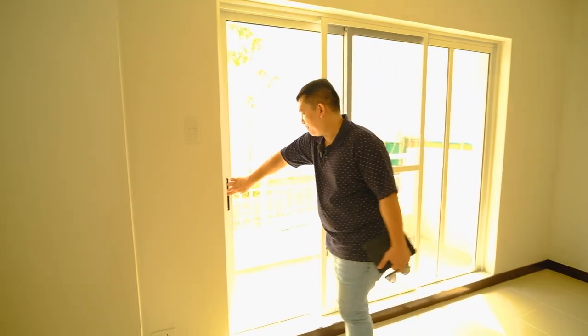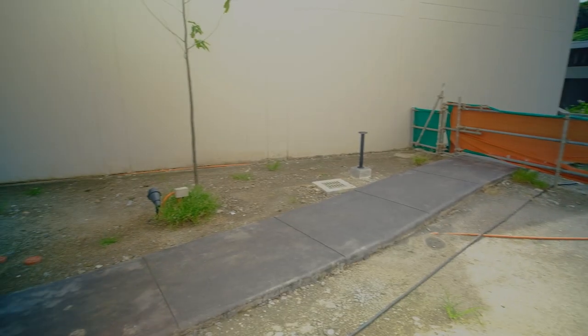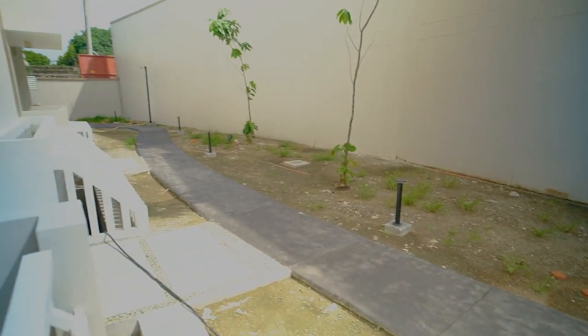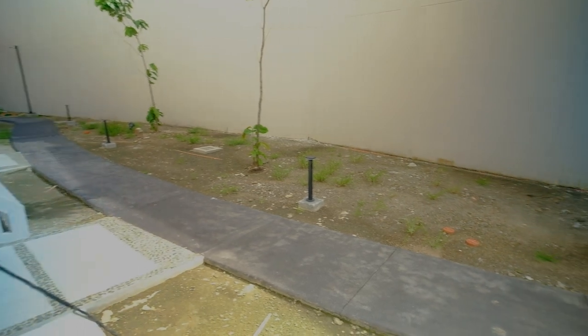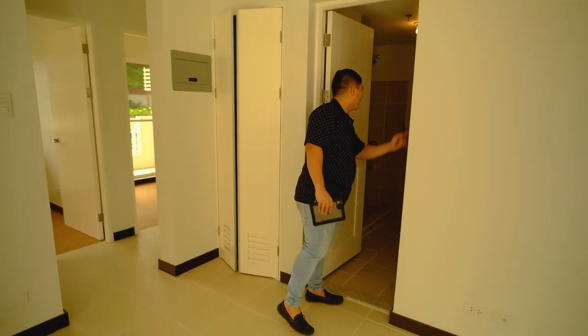And on this side, just imagine if this is your unit. You have a balcony here, and this is the part of the amenity area. So definitely there will be a lot of greens dito. Currently, bato-bato pa siya kasi of course, hindi pa siya nagagawa ng landscape.